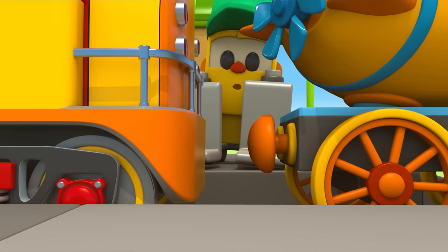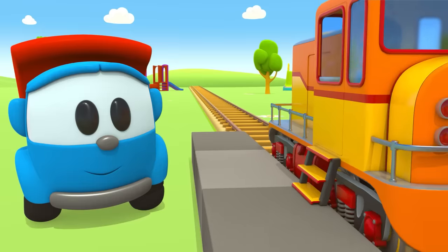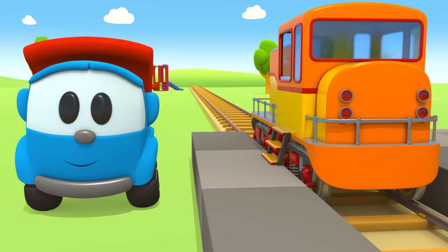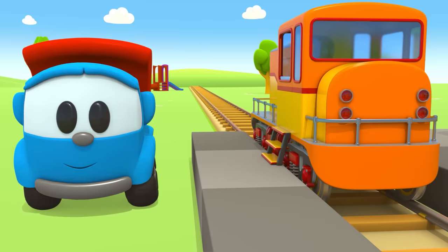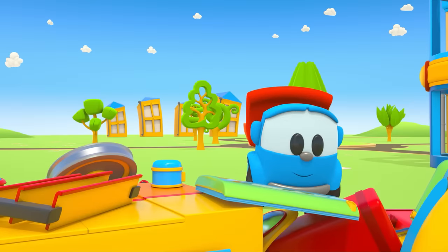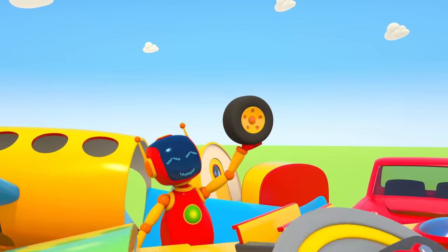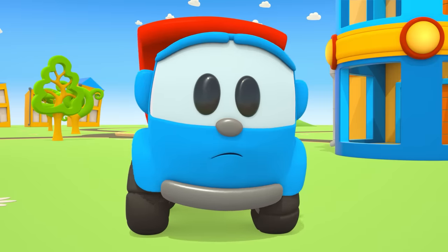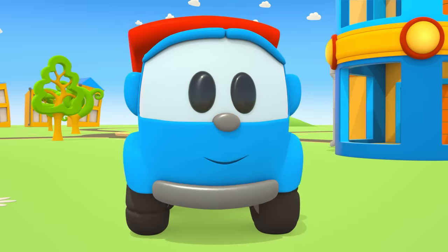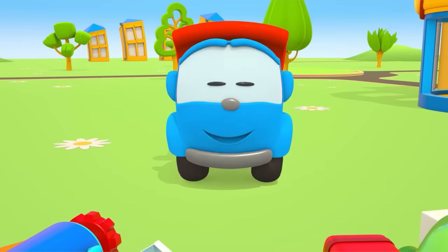Oh, we forgot the coupling mechanism. We need to find two parts to connect the locomotive and the cars. Leo, do you know what they look like? Will the wheel help connect the cars to the train? No. Will this help? No. This is exactly what we need.